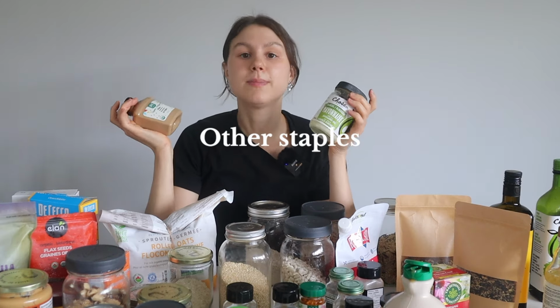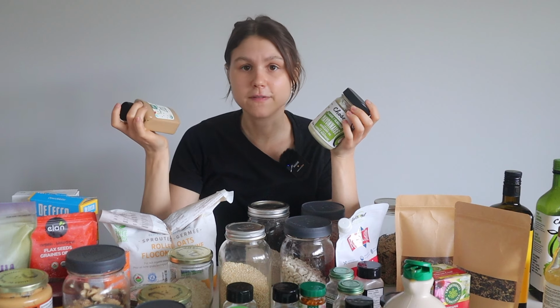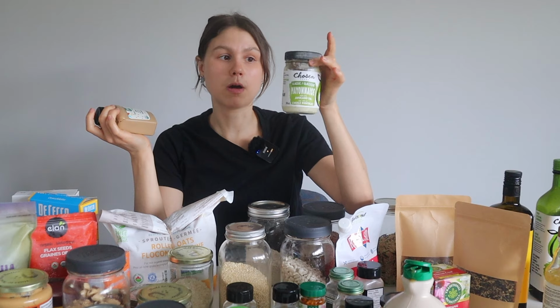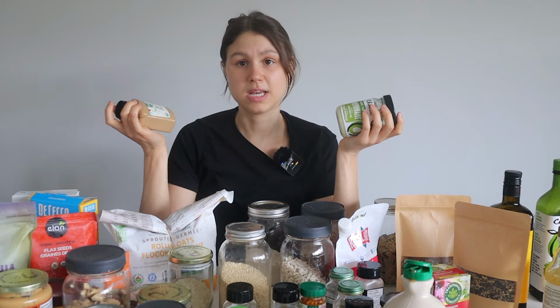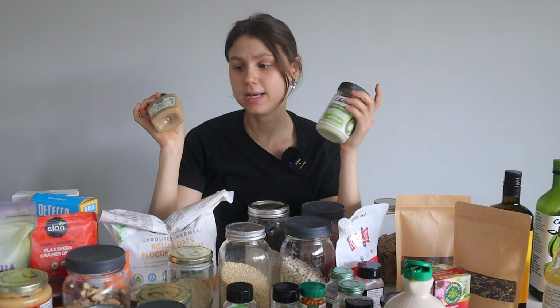And then some other condiments that I always like to keep on hand. I do love mustard. It's just a very versatile condiment. And then I don't use it too often, but I do like to keep some avocado mayo on hand just in case we're making burgers or I'm making a tuna salad or something like that where I need some mayo.